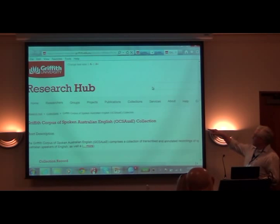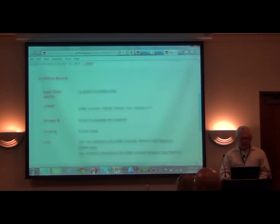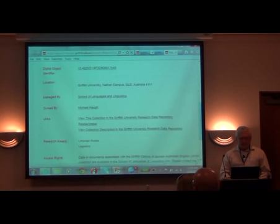So, before I talked about the research hub as a discovery layer. Publications at the moment are coming out of DSpace, but theses will be in there from EQUELLA. The collections are coming out of EQUELLA. This particular DOI, this is the landing page for the languages corpus. And it looks like that.